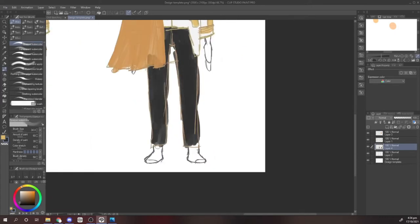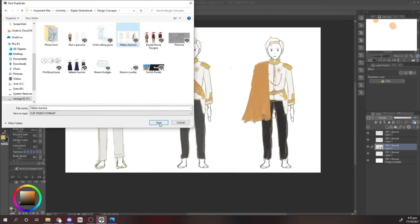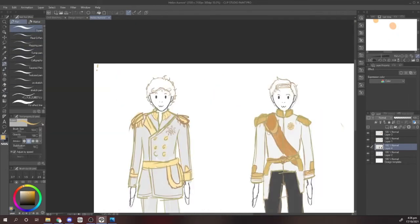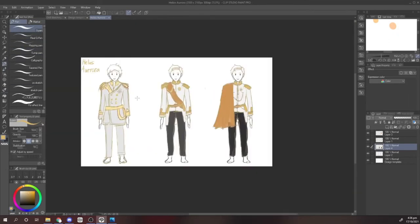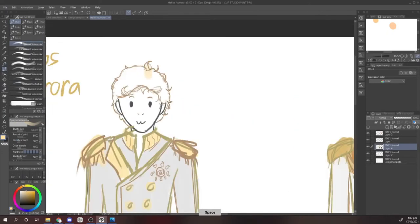I mean, it looked nice, but I don't think I would give it to him since Helios moves around a lot. Maybe he wears a cape as a ceremonial thing, like a formal event, like a gala or a ball or something. But that's a topic to talk about soon.